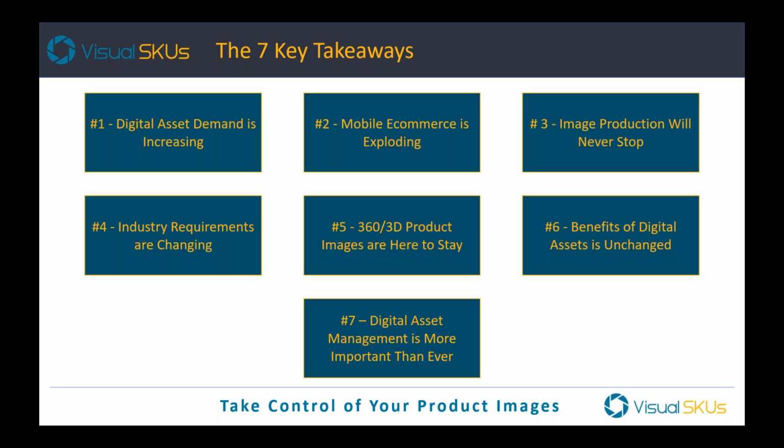We'll talk a bit about the industry requirements overall and how those are changing. We're going to touch on 360 and 3D, which we see as one of the biggest trends in the aftermarket, certainly over the last handful of years and absolutely moving forward. We want to touch on the business case of digital assets and how that business case that was established in 2005 is still intact and in fact much stronger. And then the last item we want to talk about is digital asset management tools. As asset libraries are increasing and as the breadth of the assets in these libraries are changing, there is a need for tools to help manage the process of sharing and distributing. So we'll go through that as well.